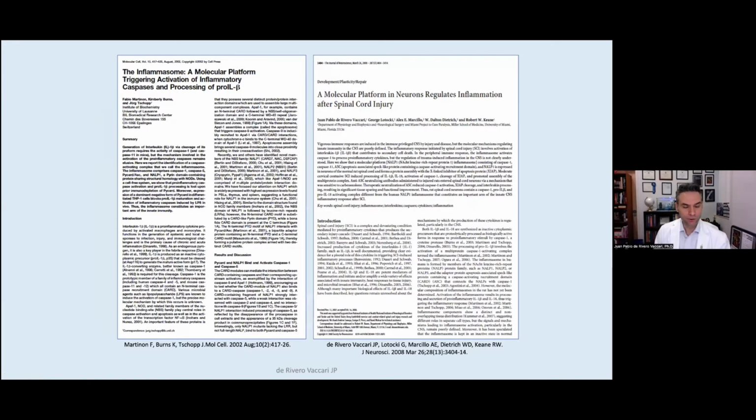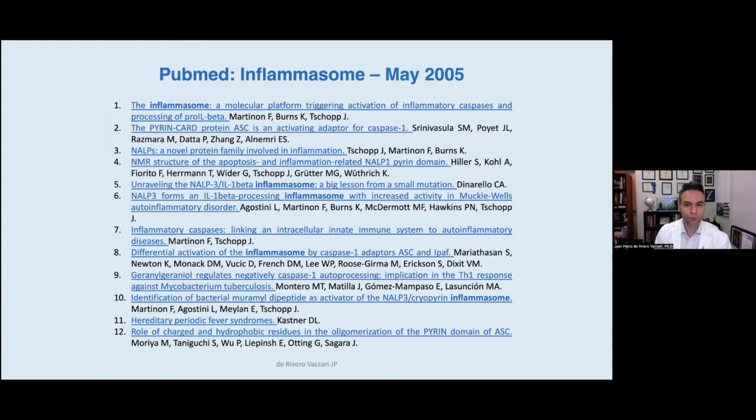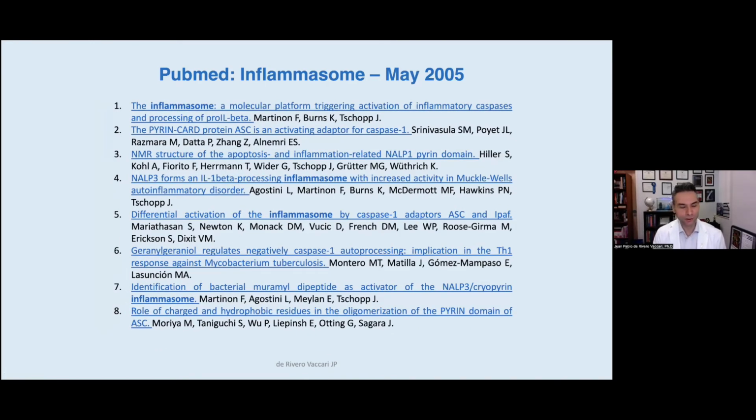The inflammasome was first discovered in 2002, a cell complex involved or activated by bacterial infections. When we first discovered the inflammasome in the nervous system, we published our work in 2008. When we started working on the inflammasome back in 2005, there were only 12 papers on the inflammasome. Actually, 8 if you do not include the reviews. Most of these articles were on inflammasomes being activated by bacteria, fungal infections, and also in autoimmune diseases. And then after that also came viral infections.